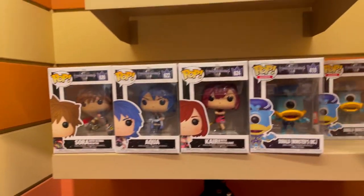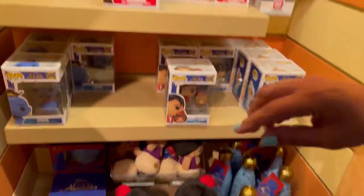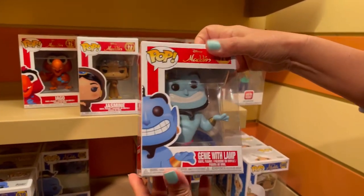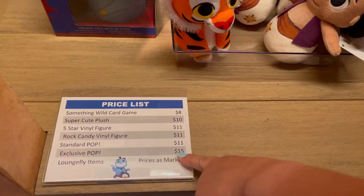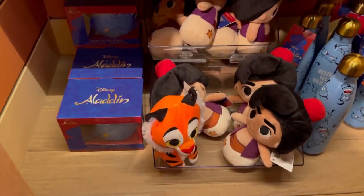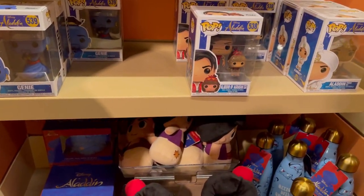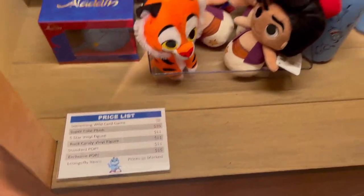So I'm gonna see if they have these Aladdin ones over here. Nope, they don't have them. Here's the Aladdin section. Here's the genie with the lamp. Now here's the prices. I guess the exclusive pop would be 15, would be these. I'm not sure. We'd have to ask somebody, because then they also have standard pop. Standard pops are 11, yeah. We're gonna have to check on that.